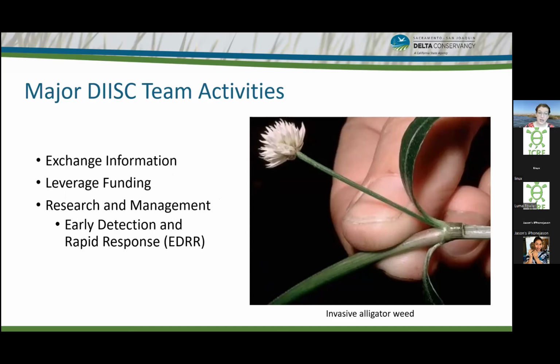And one of these identified management needs that the DIISC team knew needed some focus in the system was early detection and rapid response to invasive species, specifically invasive species that come into what we might consider our wildland or non-agricultural systems. So early detection and rapid response to invasive species in agricultural systems has historically been more developed in the region than responding to new invasive species that are outside of the agricultural system, even though there's obviously spillover between those two types of habitats.